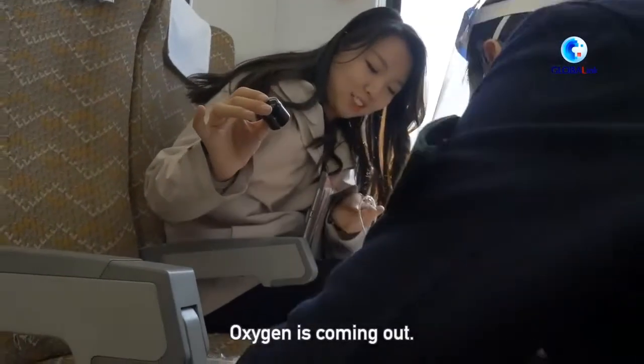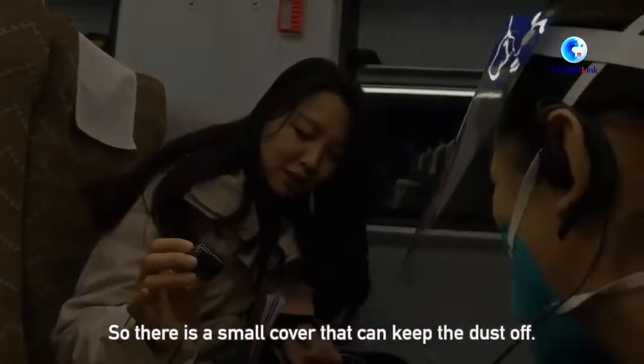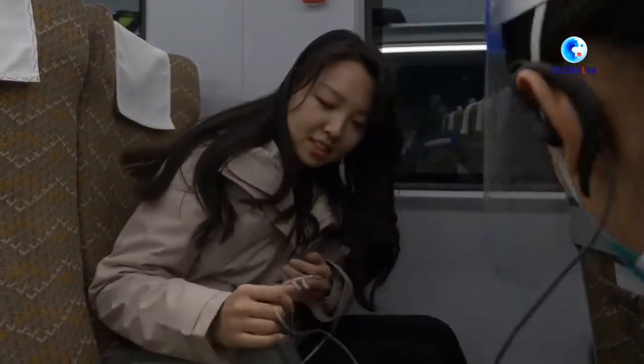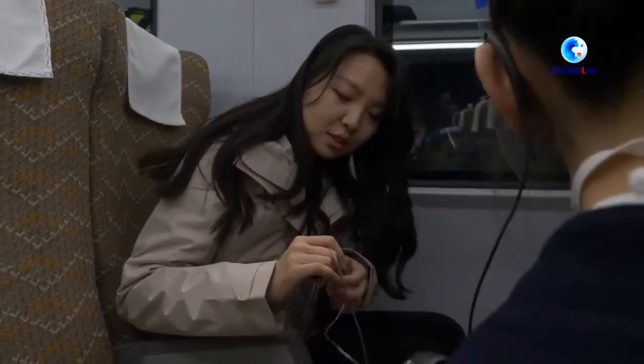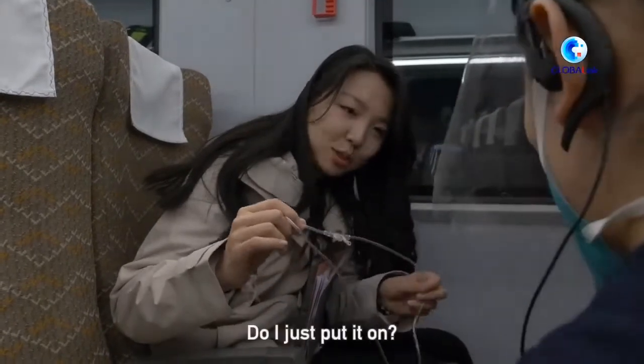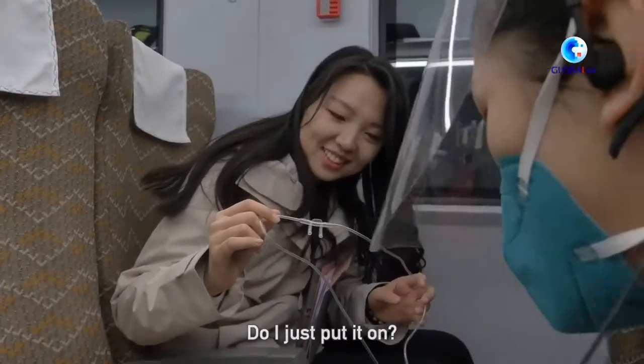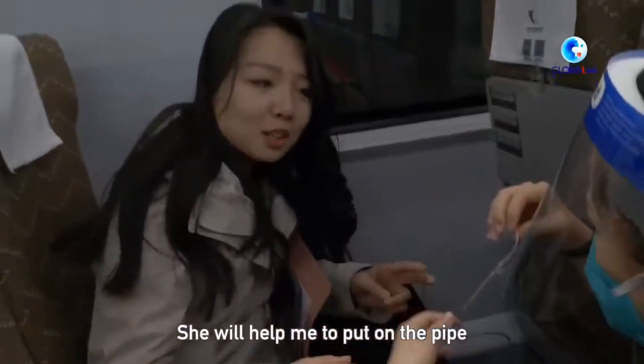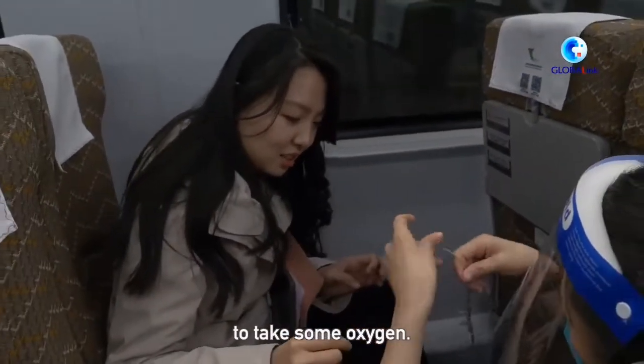The oxygen is coming out. Oh, the pressure is really high. So there's a small cover that can keep the dust off. So do I put... Should I put it on here? Let me help you put it on. So she will help me to put on the pipe to take some oxygen.